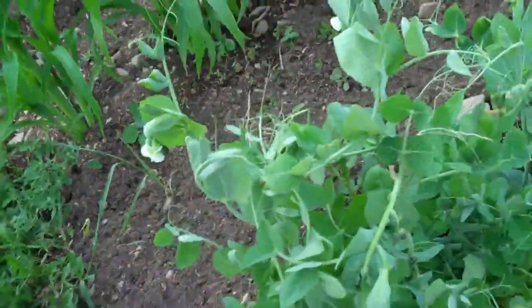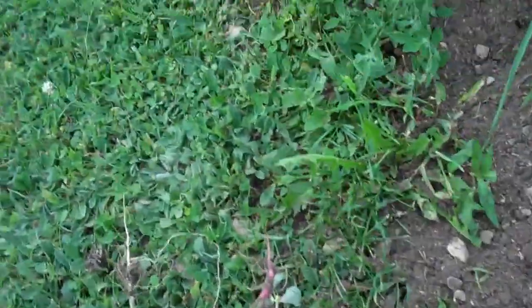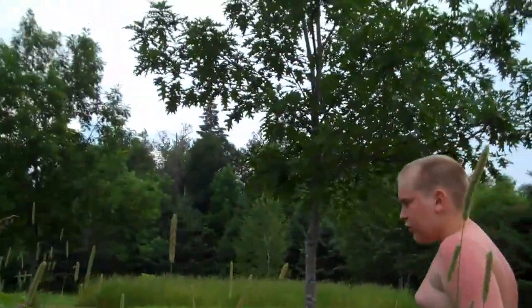Oh, and here are the peas. Be happy. And this corn is really going well, as you can see. Oh, here are the raspberries. Birch. We usually sit there when we're just going there. Oh, and that's Isaac.